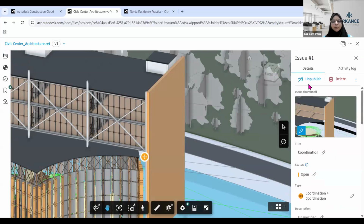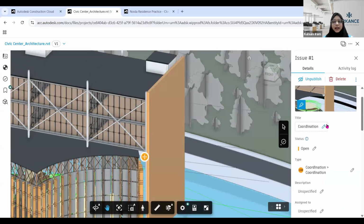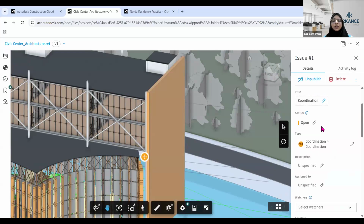But if I want to unpublish it again, I can simply unpublish it. And you can also see what the title is. If you want to change the title, you can change it over here. You can set the status afterwards. This particular issue has been opened, closed, whatever status we are going to set it.